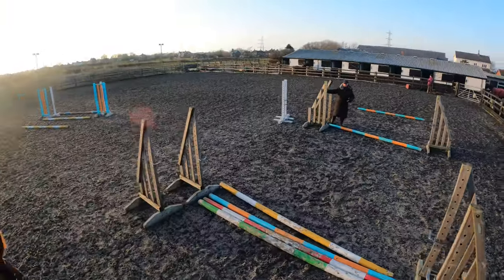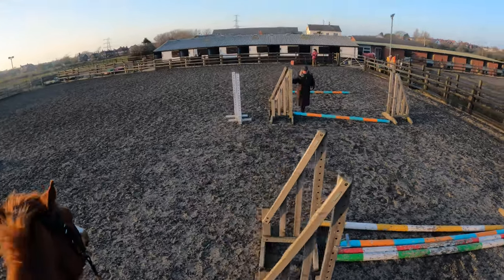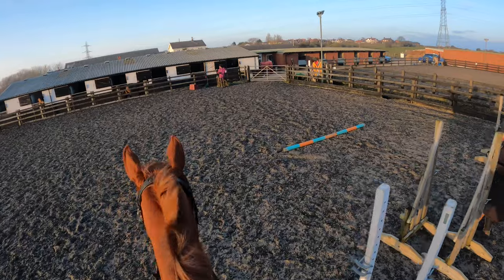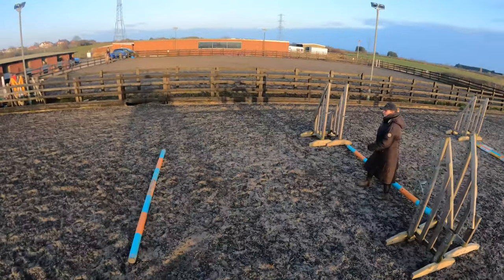But in competition, they're more little. Right. So I'm having her a little bit shorter because I wanted to stop and pick up. Rather than flat, we might make it a bit bigger.